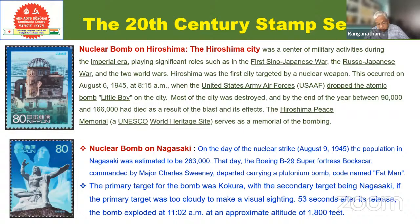On the day they came for bombing, Kokura was too cloudy to make a visual sighting. 53 seconds after the release, the bomb exploded on Nagasaki at 11:02 at an approximate altitude of 1,800 feet. Now there are two memorials in Hiroshima and Nagasaki.